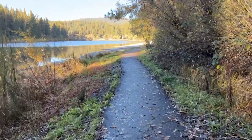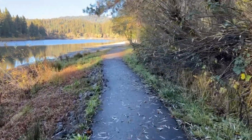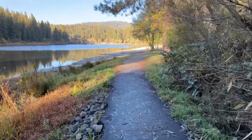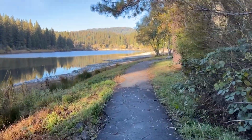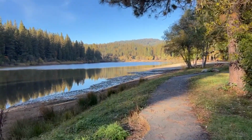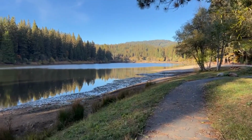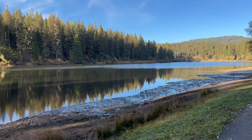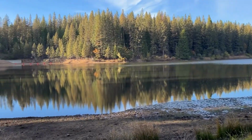I grew up here, and this was a great place to grow up. Great place. I know we don't make enough use of how beautiful it is. We need to get out here and walk every day and just enjoy.